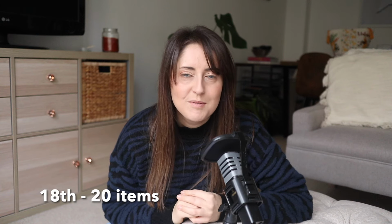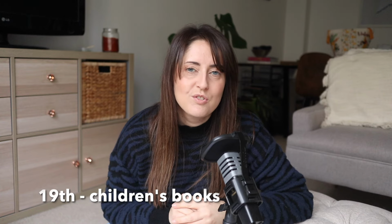For the 18th of January, can you find 20 items to declutter from your home? This could be a focused in area. Maybe you're just going to look at the wardrobe, or maybe you're just going to find random items from around your home.